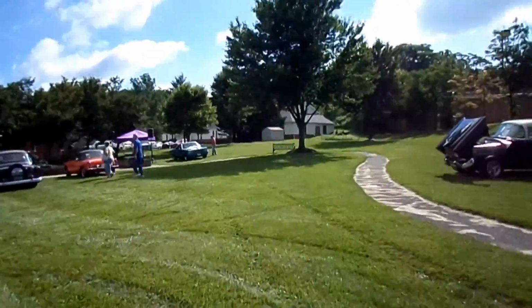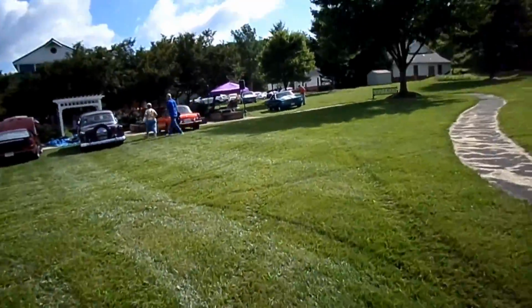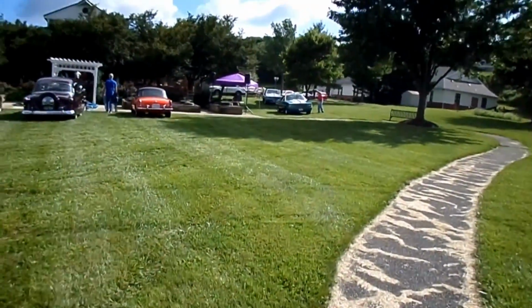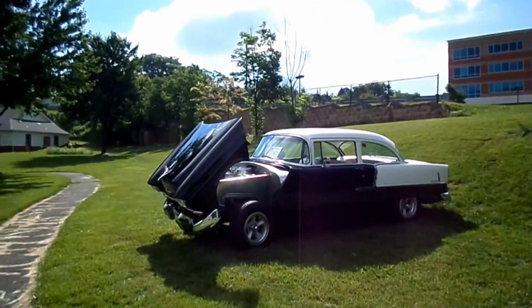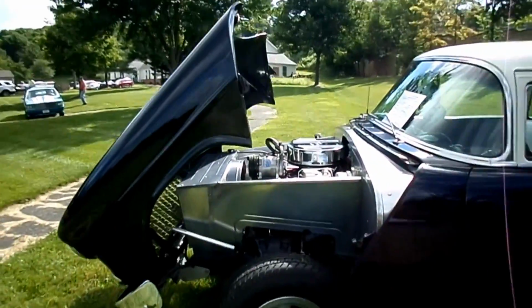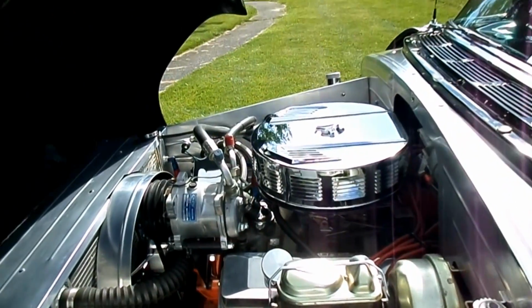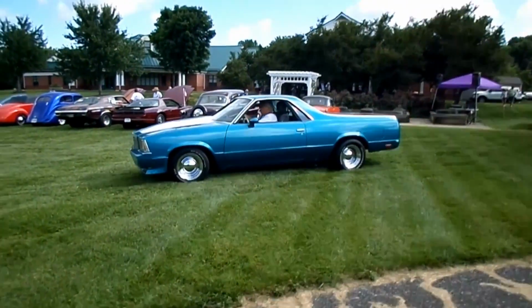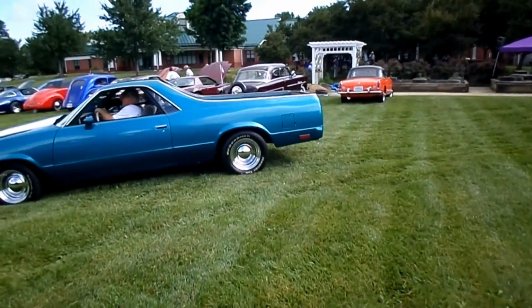The first one's an El Camino. I couldn't tell you what year. You guys probably could. Remember I told you about that flip front end? Here it is. Big block in that, it looks like. It's in there tight, but it could be a small block. Nice looking. It's got baby moons and everything on it.